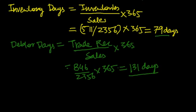A company like HUL has debtor days of less than 15 days, while for BHEL the number is around 200 days. Again, the number for BHEL, while looking too high, may not be as bad as compared to say Opto's 131 days. Why?